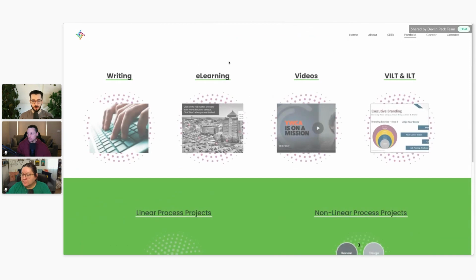If we go to the portfolio page, we have these different options. My first impression was that these might have been links that I could click on, but it's actually the images that you can click on. So that's something from a UX perspective just to keep in mind. And it's okay, and that's why feedback like this is important, right?